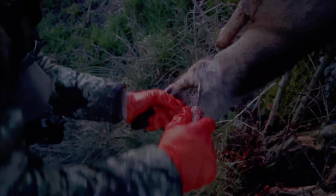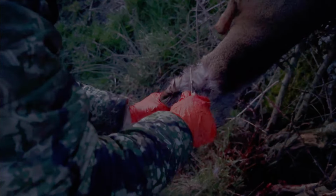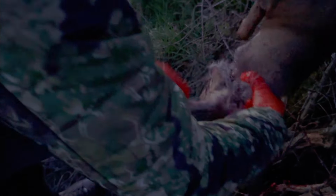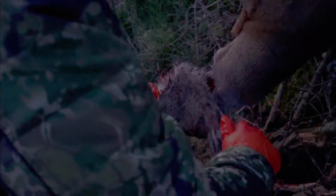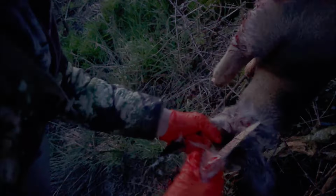Again, I found heads really, really hard to begin with, but it's just trial and error. And I always say there's no right or wrong way. People could watch this and say I'm doing it completely wrong, but I just think as long as it's done cleanly, it doesn't matter if it takes me a long time or whatever.